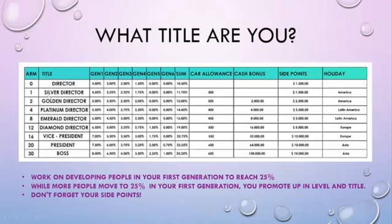A silver director hits the same amount but higher levels. You see how it goes up, 4.5, 3.25, and that continues to go up as you go up in title. The other thing that goes up is the number of 25%ers in your 1st gen. That's what ARM stands for. So a silver director has 1 25%er in their 1st gen, golden has 2, platinum has 4, emerald has 8, and so on. And this goes up. So once you hit diamond director, you're hitting 5 generations, vice president, 5 generations, president, 6 generations, and then look at this, boss. You're actually going all the way up to 7 on that.